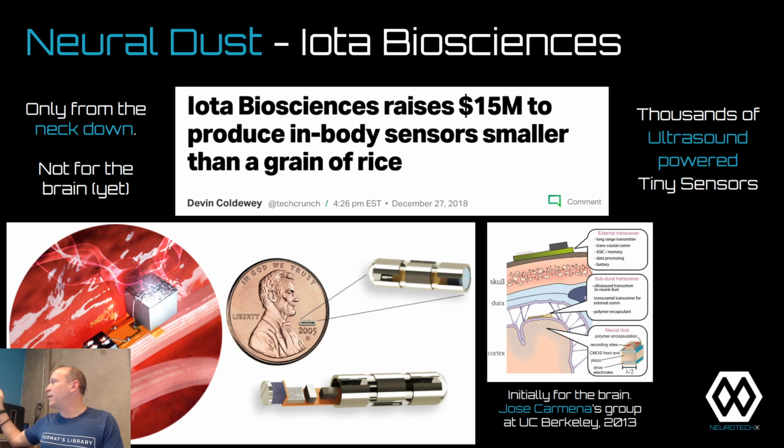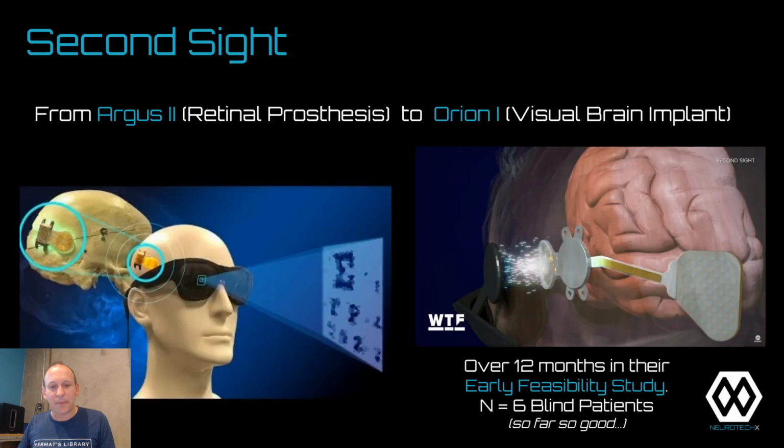Certainly, Jose Carmena's group. So this is 2013. He's got a new implant paper just this month, and again, this is all currently rat work, but I would look at that.